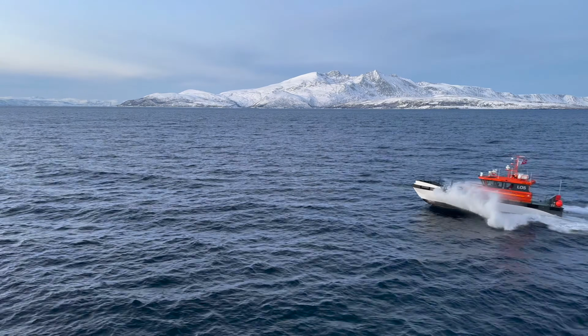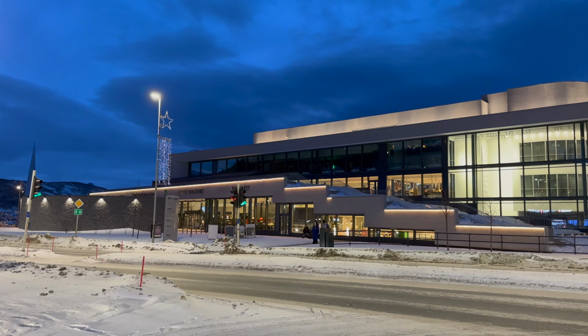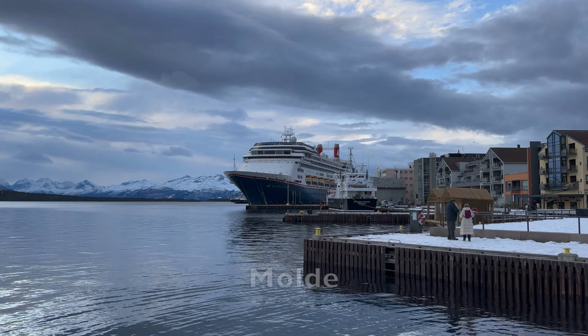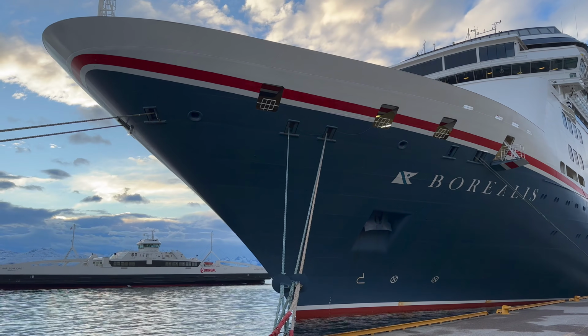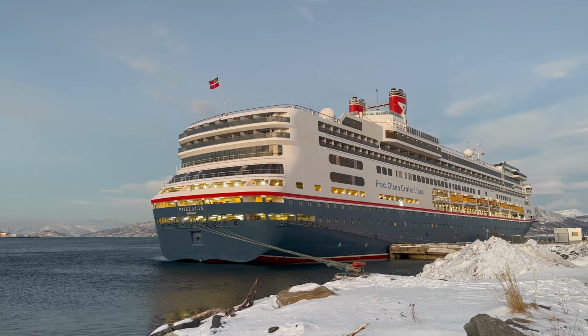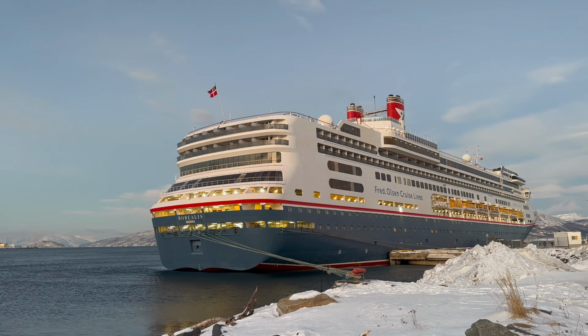Of the 6 ports we stopped in, 3, Alta, Narvik and Molde, are relatively uncommon cruise ports. We were not stopping there for the ports themselves, but for attractions in the nearby region, and in the case of Alta, the hope of seeing the Northern Lights from the ship. So much so, we actually stayed docked in Alta for 36 hours, much longer than you would see on a typical cruise.